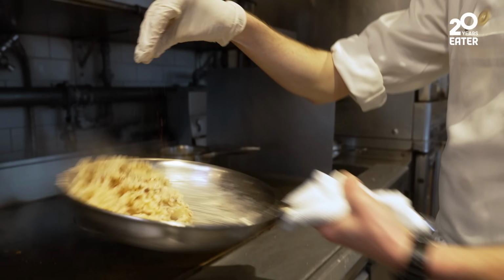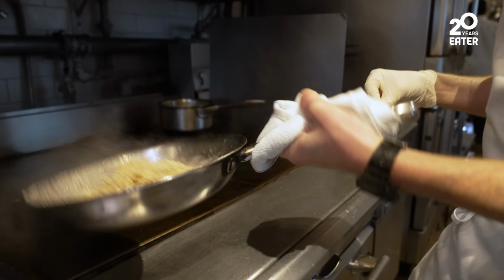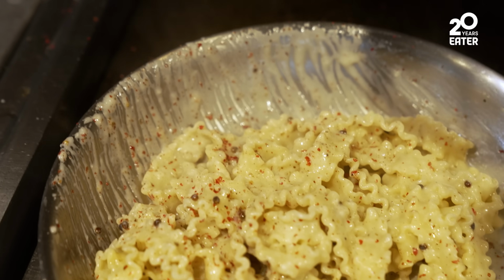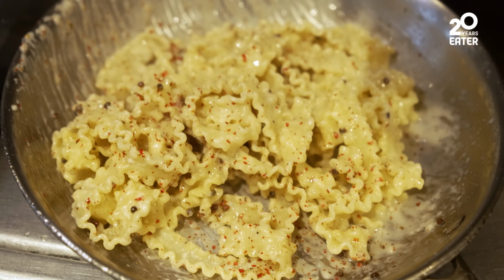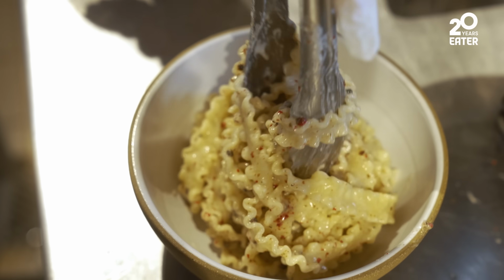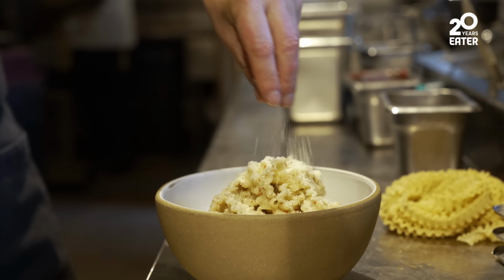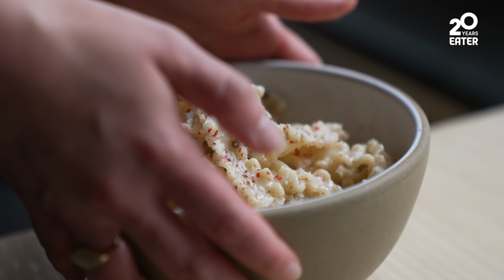You see how you're getting a little creaminess there? It's coming together. And then he's going to finish with pink peppercorns. Pink peppercorns are a really floral peppercorn. All right, it goes to the plate, gets a little more cheese, a little more peppercorn, and that's it. Literally 3 ingredients.